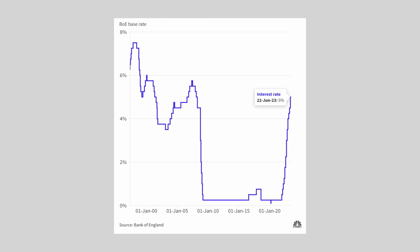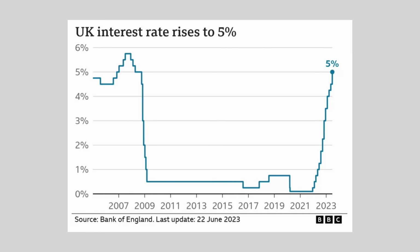The Bank of England's 50 basis point hike in interest rates now means that we're at the highest level we've been at since 2008. So there is a reason that you're feeling like things are really expensive right now. And we are definitely not at that 2% target that the Bank of England have for our inflation.